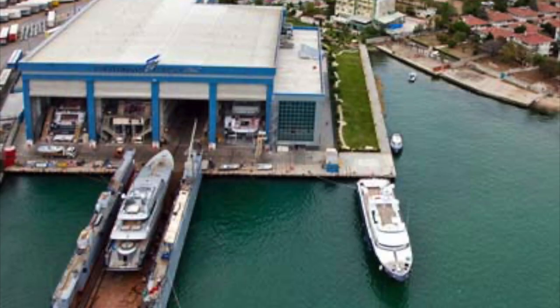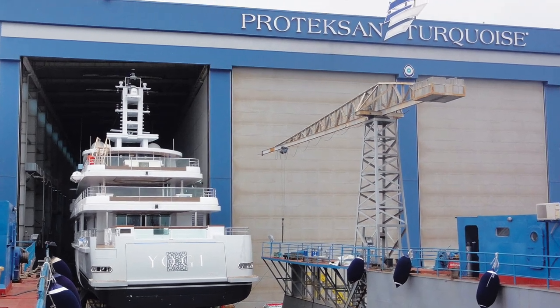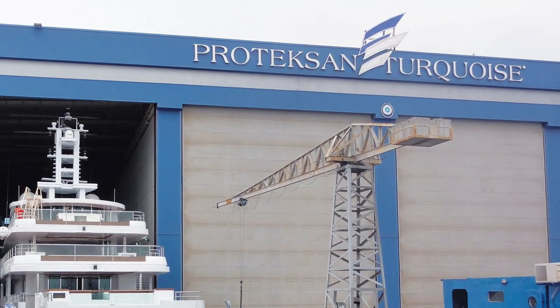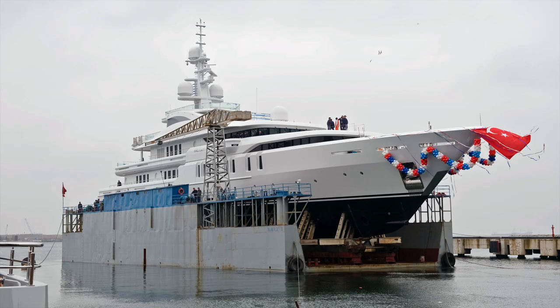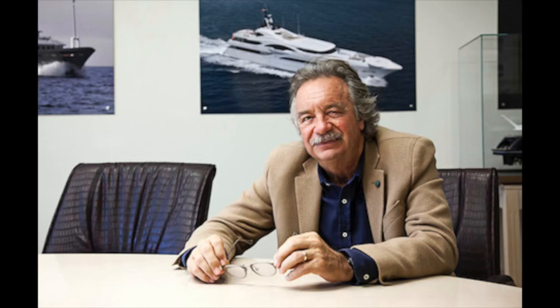The shipyard that built Yogi, Protexan Turquoise, took the brunt of the blame shortly afterwards, before any report or investigation had been carried out. Rumour and industry witch hunting caused the shipyard to suffer financially. The shipyard was co-founded by the president, Mamet Karabiyogo, and CEO Hayati Kam.